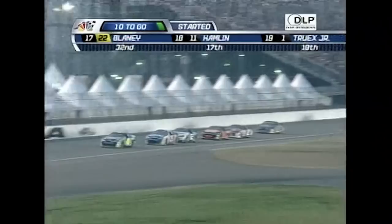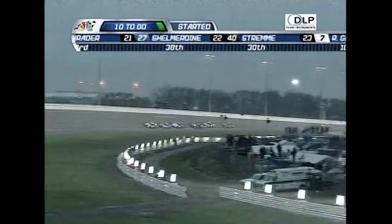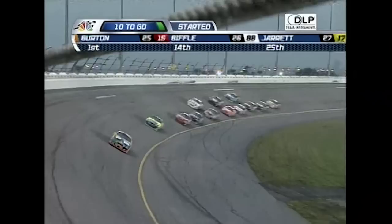Matt, on Earnhardt Junior, he's made it back up to ninth. Now he dropped all the way back to 20th under that caution. He said, I made an uncharacteristic mistake, especially in plate racing. It cost me, but no worries. We'll work our way back up to the front.